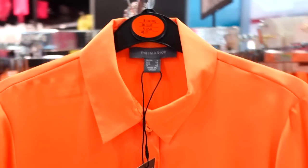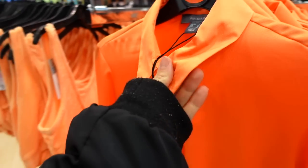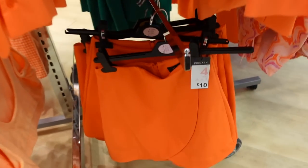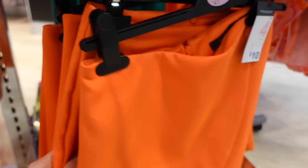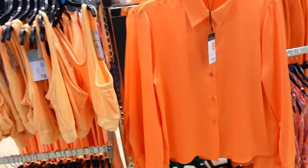Very, very excited. Right, so we've got this satin shirt, which is like the most beautiful. I don't think you can even see how satiny beautiful it is. It's like, can you see it shimmering there? £11. And then we've got a matching little cheeky skirt down here. No, they're not going to have my size, are they? I love that skirt so much. If I had a matching blazer, I'd be all over it.